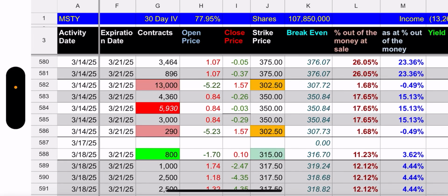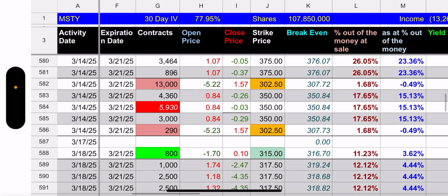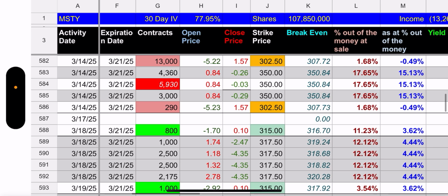We're making money. All right, this was a buy call, a long call, right? 5 cents. So we didn't make money on that. Again, we paid $1.07 for the insurance, and we got 5 cents when we closed it. 13,000 contracts. Big position here. All right, 302.50.